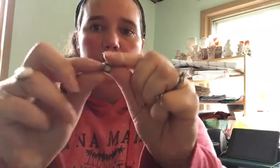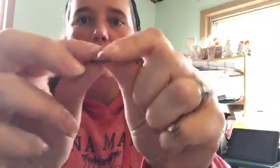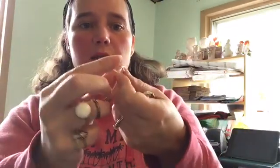That's pretty. Tiny little stone. No markings. Just a little band. Just trying to hold on to them. Tiny little skinny band.